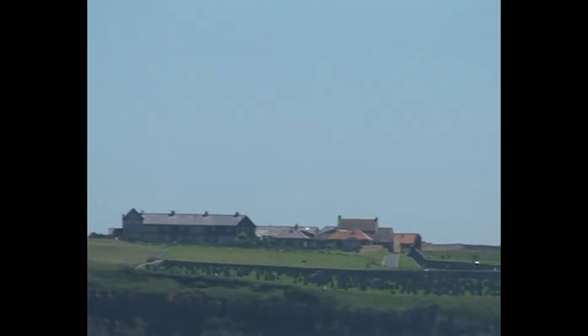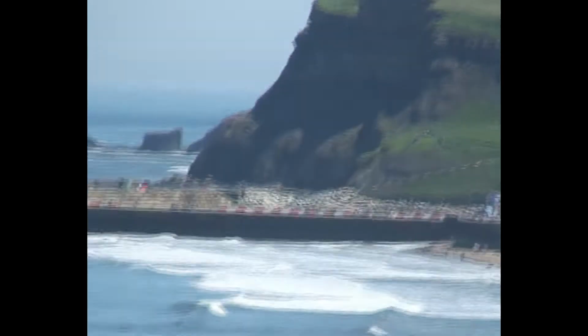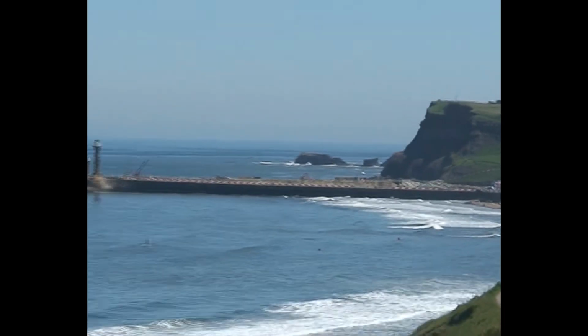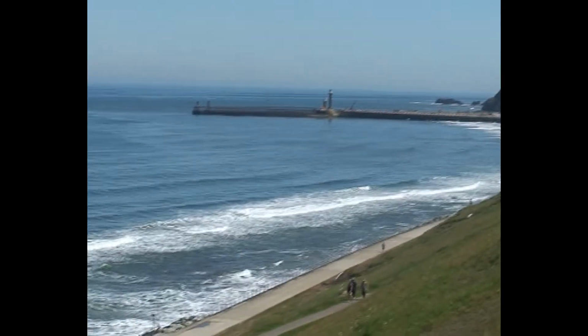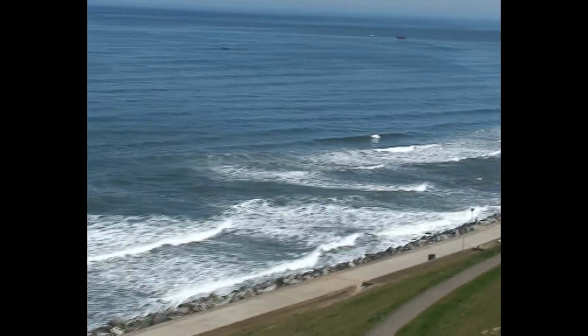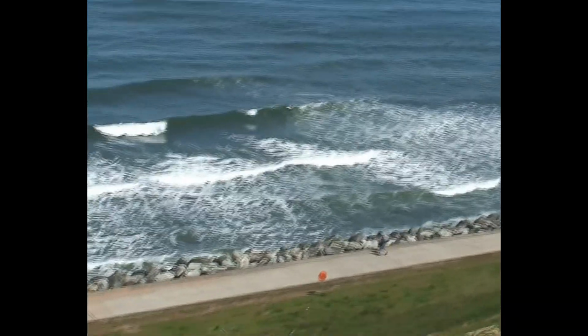It's a lovely day. There looks a bit of a cloud offshore, so that might come in a moment, or in a while. But it's a lovely blue sky and sunshine. There's the entrance to the harbour there, and here we've got the sea here. As you can see, the tide's in, and it's making quite a noise.